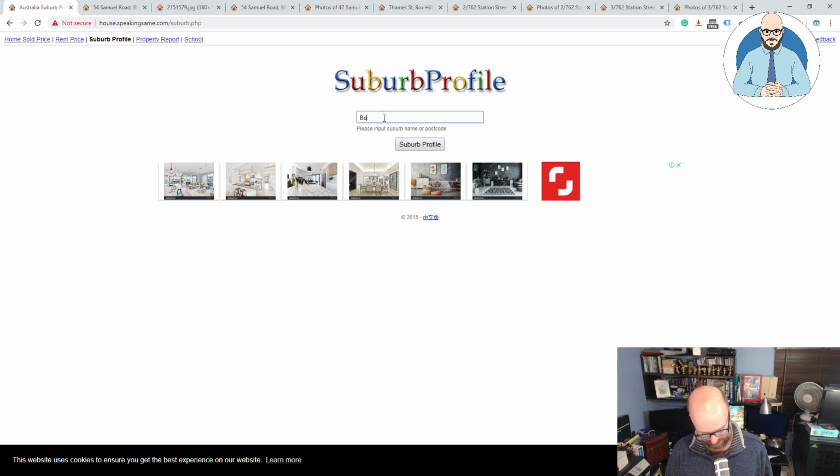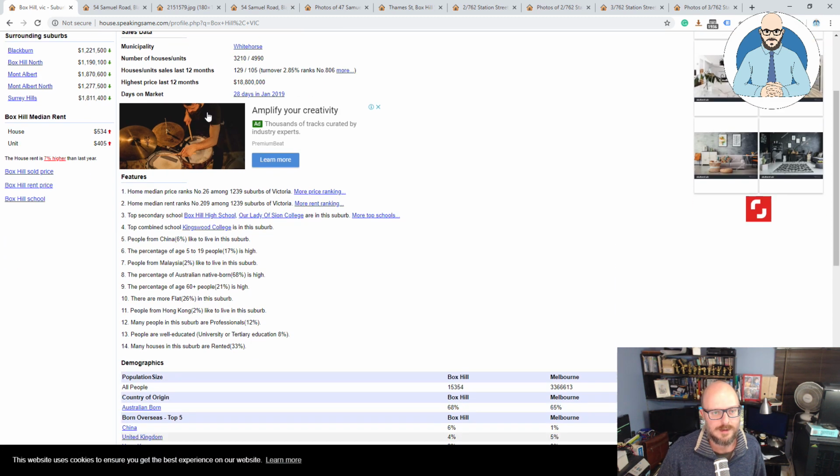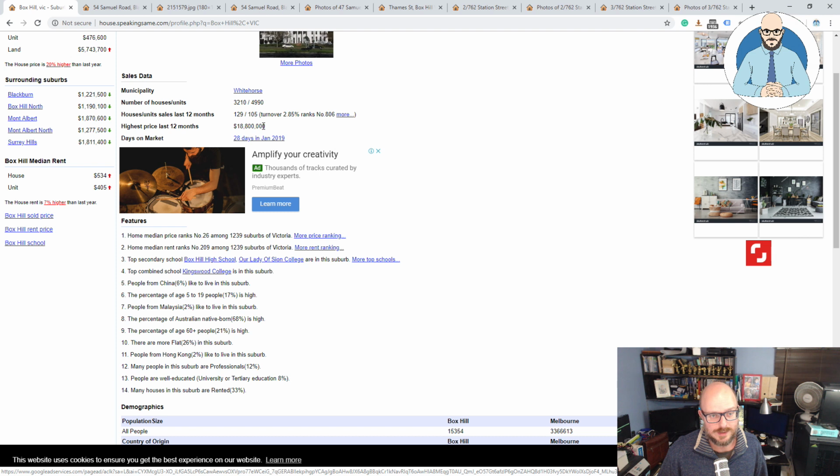And you've also got suburb profiles. Let's look at Box Hill. I'm picking on Box Hill because when I last updated the Freedom app, it jumped to my mind again. So here the highest price was $18 million for a property. The municipality, the median price... Wow, so it's not too bad.